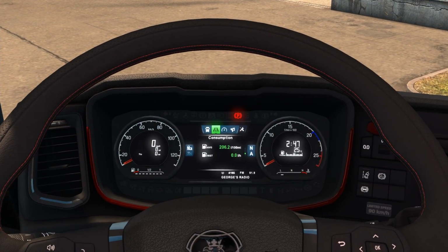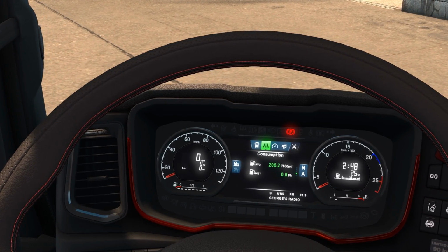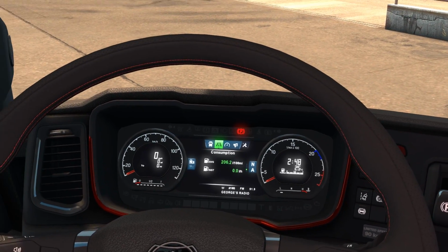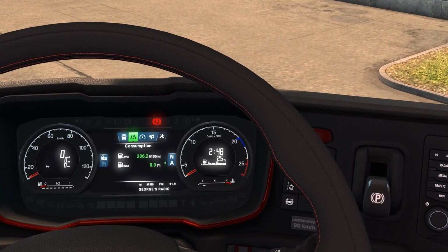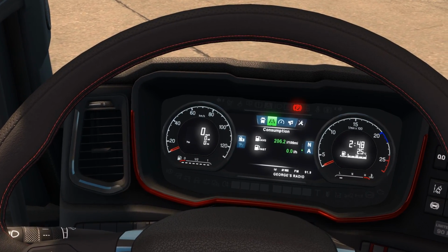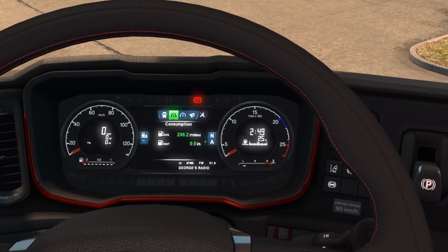I'll go through it now. So as you can see on the left display, you've got your speed readout in a digital area, which is really nice. You've also got your trip, which is super useful having that there. On the right display, you've got your time, and then some temperatures and your AdBlue level. And I forgot to mention, you've got your fuel gauge down there in a digital readout, and then you've got more temperatures down there.